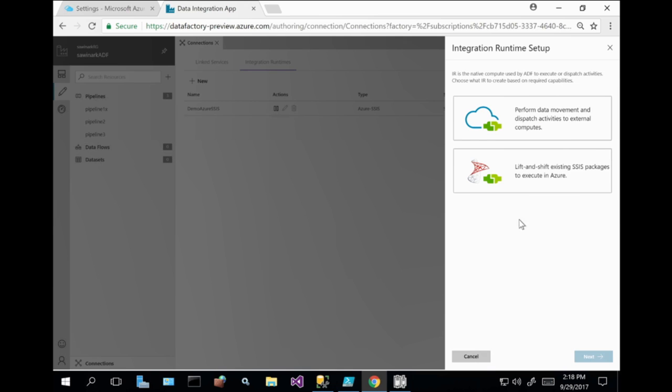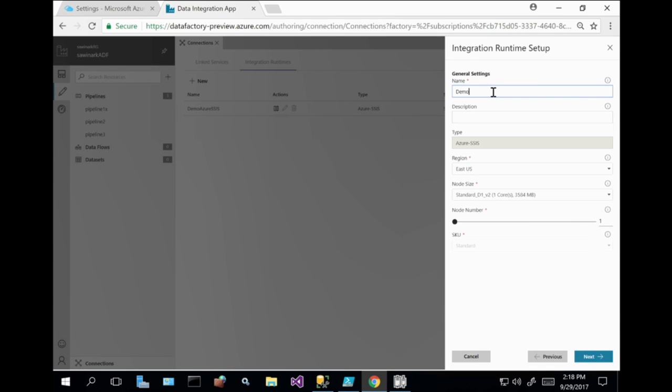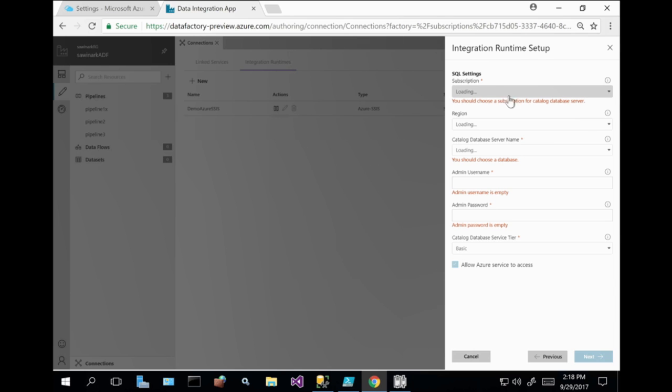And you can click new. You can select which IR you want to do. This is the IR to lift and shift. You can click next. You can enter all the stuff that I mentioned before. So let's say it's called demo Azure SSIS 3 and demo. And you can see here, I can just select 2 nodes, next.